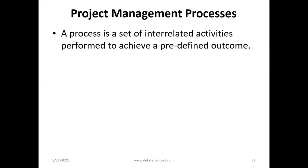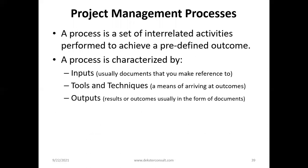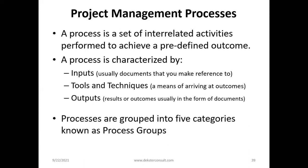Now I want to look at the project management processes. So a process is a set of interrelated activities that is performed to achieve a predefined outcome. So processes are basically what the project manager is doing to manage the project. And there are 3 characteristics of every process. We have inputs, we have tools and techniques, and then we have outputs.